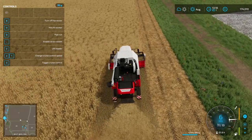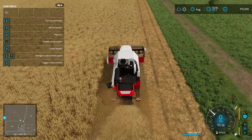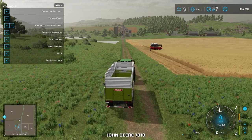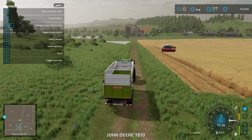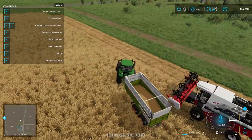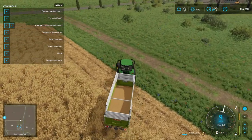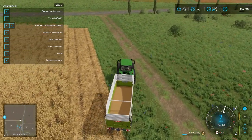Okay, we have nearly filled up our first load. There we go. Let's switch to our tractor and let's fill them up. I made a bit of a boo-boo there. I didn't put my pipe out. So I'll just move the tractor out of the way because I do need to go horizontally across this field and get back to the harvesting.